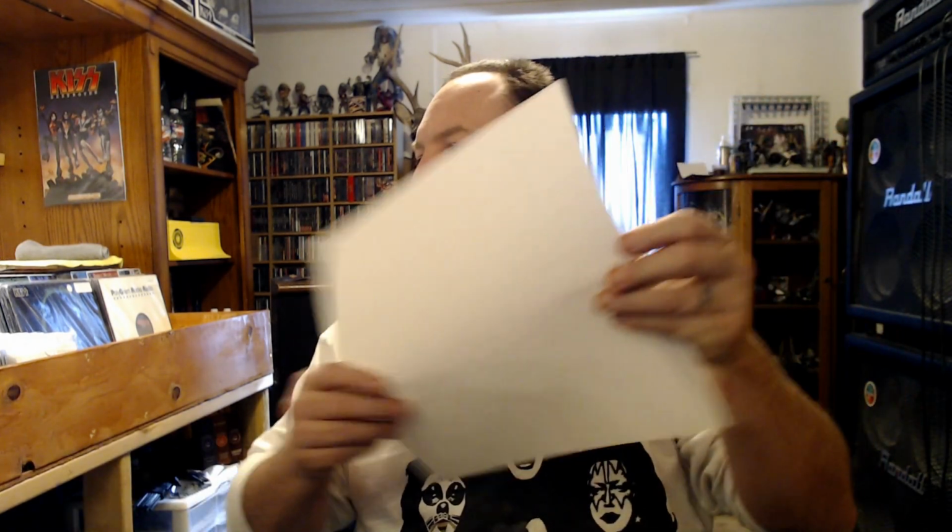Alright. So first off, we got the content sheet. It kind of gives you an overview of what's in the set and a little picture that goes along with it. This would have been on the back of the box underneath the shrink wrap. Alright. And then point out some goodies here. That's just a divider.